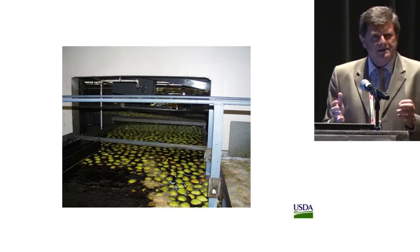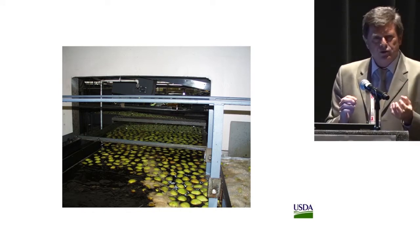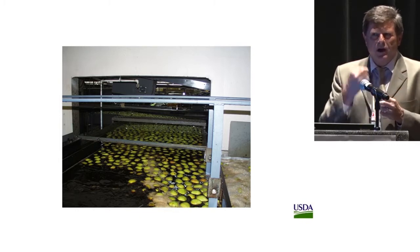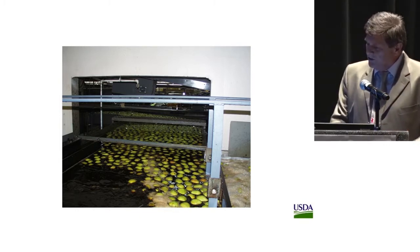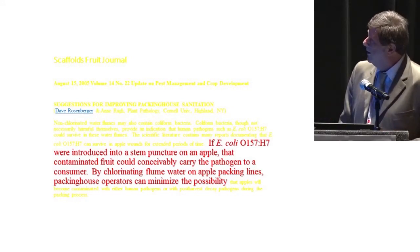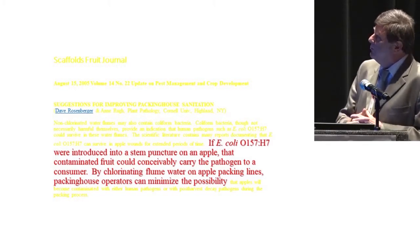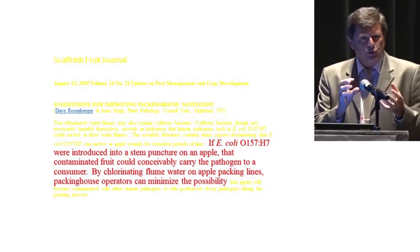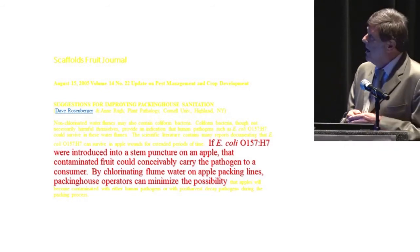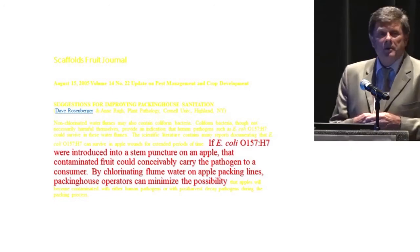Bob Buchanan showed that very nicely, that there's a potential for internalization of foodborne pathogens, especially if the temperature of the water is much lower than the temperature of the fruit, and that water is simply sucked in through the calyx opening into the apple core. So the general recommendation still is to add chlorine to the suspension. And this is a recommendation from Cornell University, basically stating here in red that if E. coli were introduced into a stem puncture on an apple, a stem puncture wound being the most common wound on apples, the contaminated fruit conceivably carried the pathogen to a consumer. And by chlorinating flume water on apple packing lines, packing house operators can minimize that possibility.